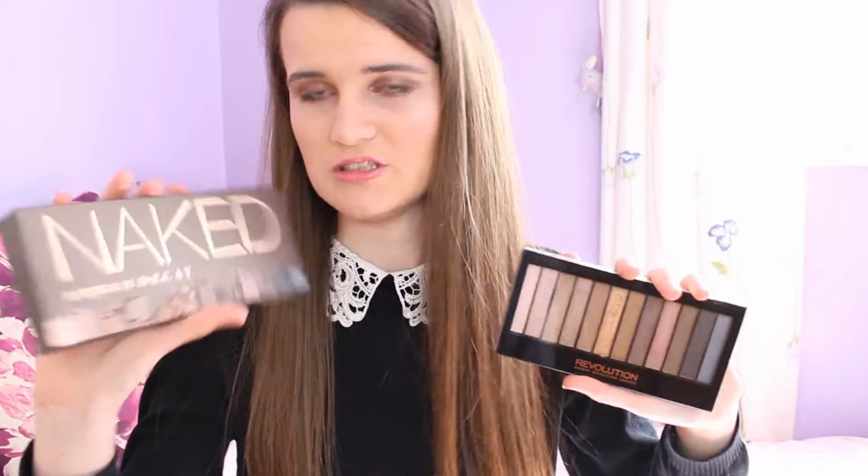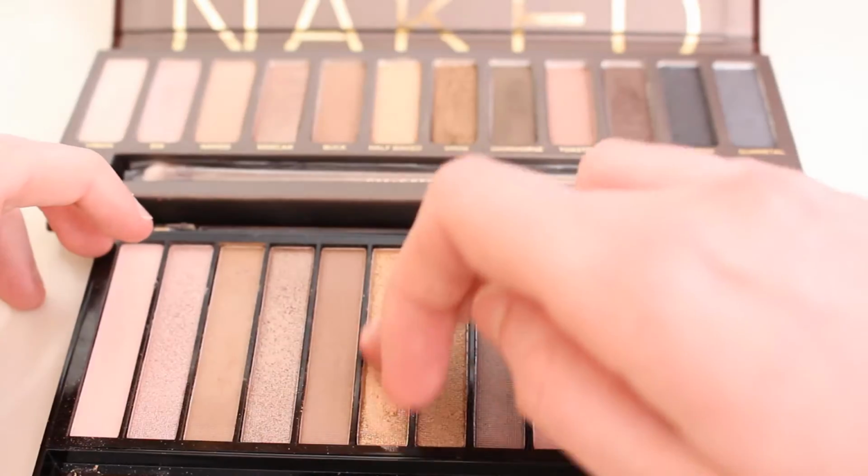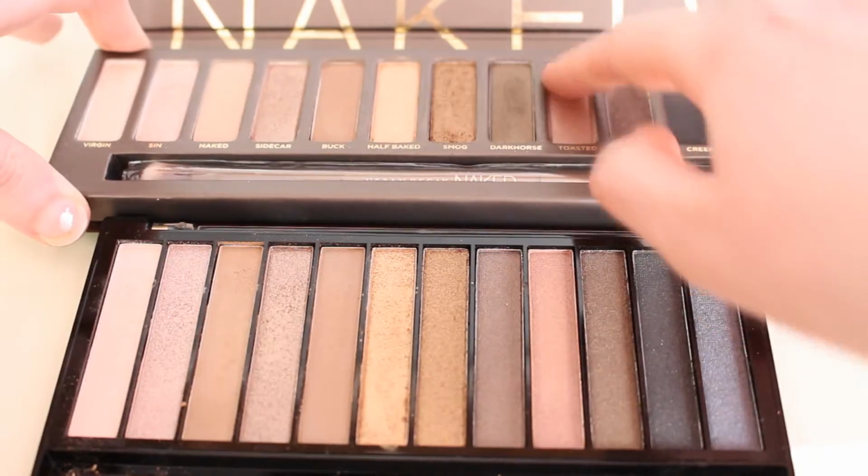First of all, this didn't come with a professional detailed box like this one does. That's one big difference about it. But if I just take out the Naked palette for you and compare that, so as you can see they're very different, and one thing which I would suggest to improve on for this would be to include a mirror. I just love having mirrors in the palettes, they're really useful. This does come with one of these sponge applicator things and I don't really use them that much, so I'm just going to put that to the side. Whereas the Urban Decay Naked palette comes with a brush.